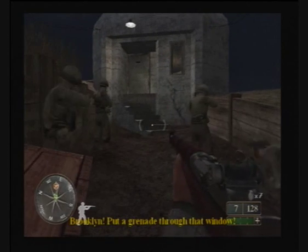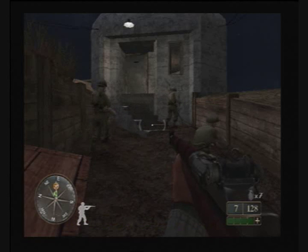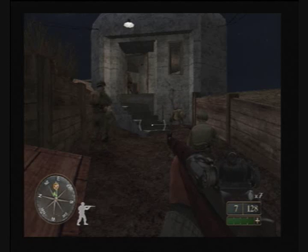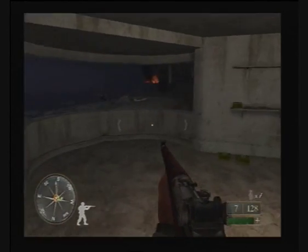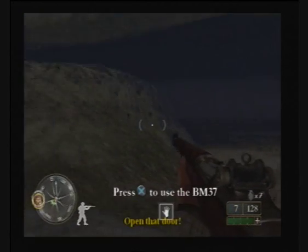Come on, Brooklyn! Put a grenade through that window! This is actually quite a cool bit. Get under the window, get out the grenade, on the buzzer, back goes the peg, into the bunker, open the door, they run out. That's how we do it in Brooklyn. Now that is tricky. Very snazzy. That's our men, so I better not shoot them.